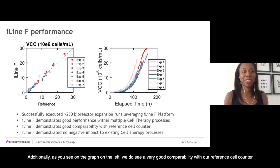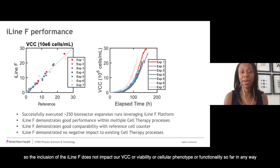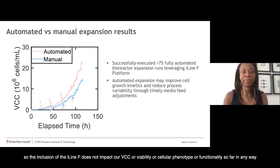Additionally, as you see with the graph on the left, we do see very good comparability with our reference cell counter, and we've also seen no negative impact to our cell therapy processes, and so the inclusion of the LNF does not impact our VCC, our viability, or cellular phenotype or functionality so far in any way.